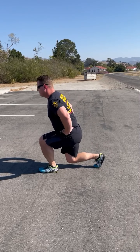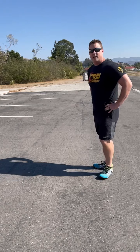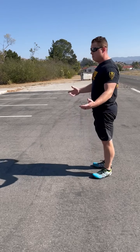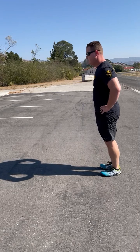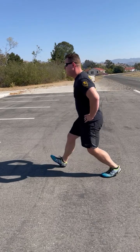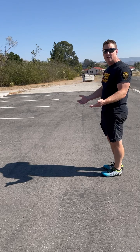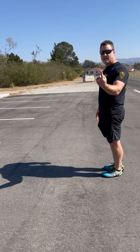Then another one with the other leg. And back up. That would be 1 set, okay? Or 1 rep, actually, not a set. Now you can do multiples of those, so it'd be like 1, and then I would go to probably 10 of those, okay? And that would be considered 1 set.